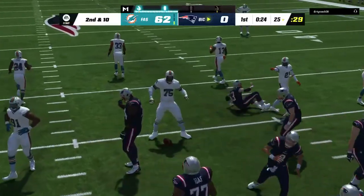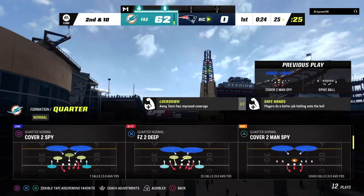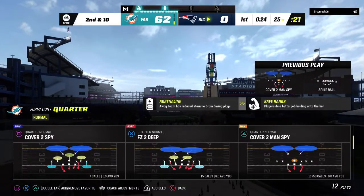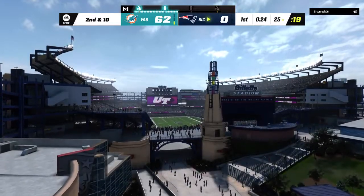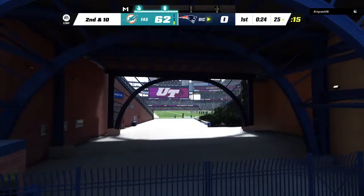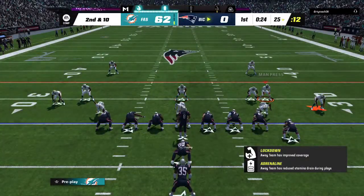And he just clocked it. But the clock wasn't even moving. Well, that's one you don't see very often, a wasted down. Here's 2nd and 10.